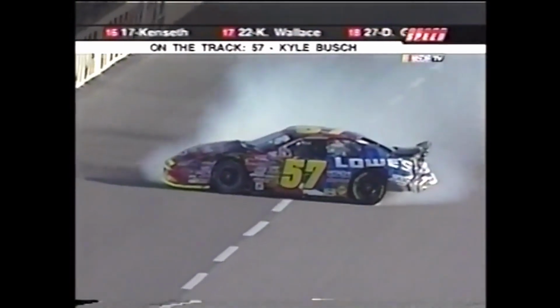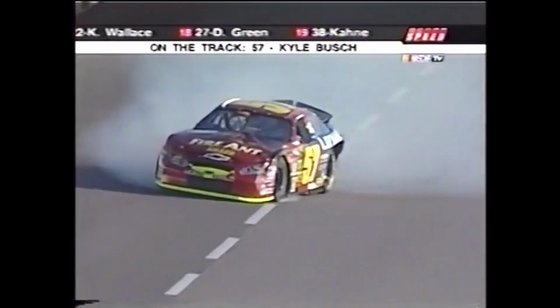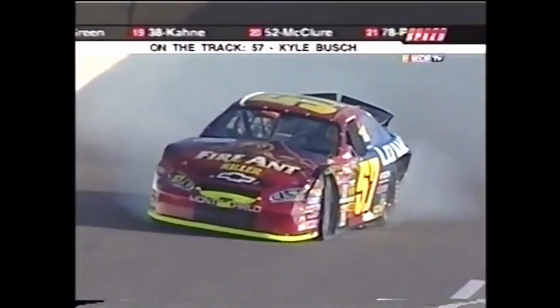Now, what's bad about this, he is a go or go home car, so this will be one of the cars like Shauna Robinson that will not make this show. Tony gets into the back of him, and then Tony gets run into from behind. That may have been Reed Sorensen that got into the back of Tony. I can't tell for sure. We'll have to get another look at it.